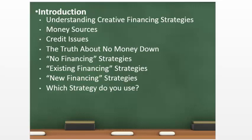All right, the truth of no money down. Can you buy a property no money down? Yes, you can. You can buy it on subject to existing financing and take over the payments. You can buy it on contract for deed with very little money down or no money down. You can buy it on a wrap with no money down. You can buy it on a private first mortgage, owner financing with no money down.